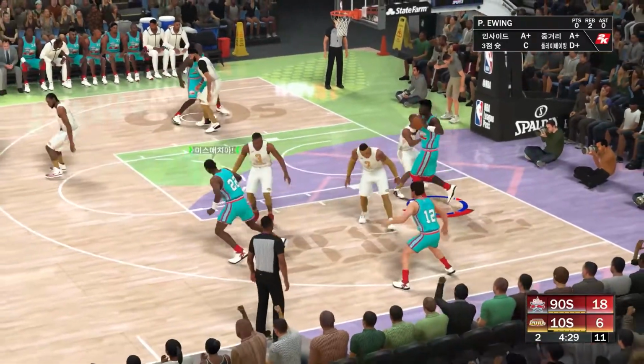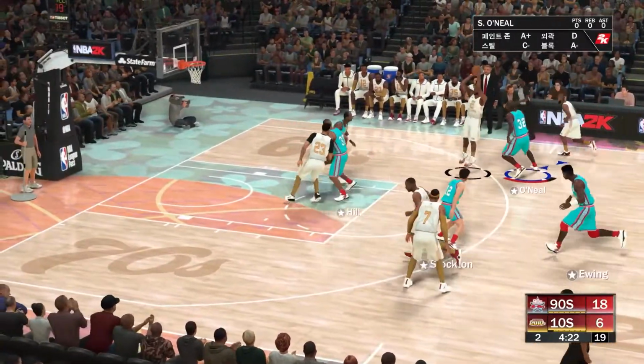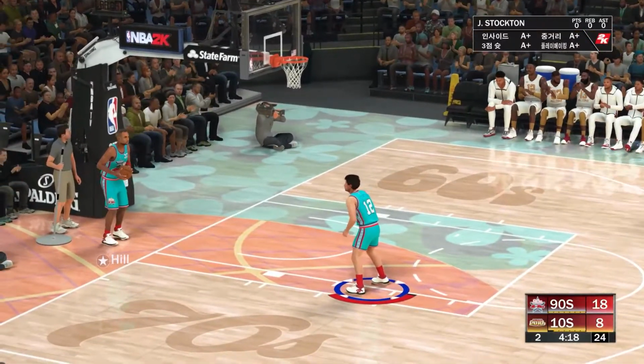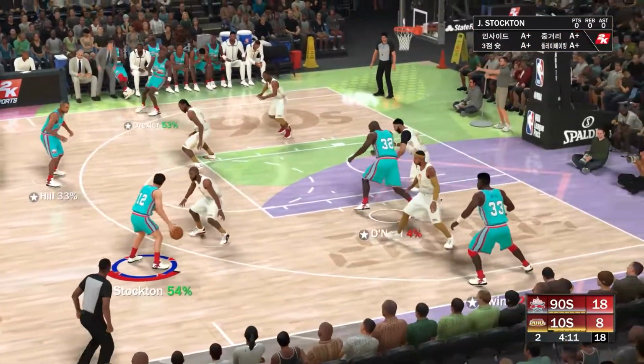Stockton outside. Here's Ewing, stolen by Wade. And now running up the court, Leonard pushing it up. And they cash in right away with the quick shot. Leonard's got his first basket. And you see Kawhi's hustle in transition, always putting himself in position to succeed.